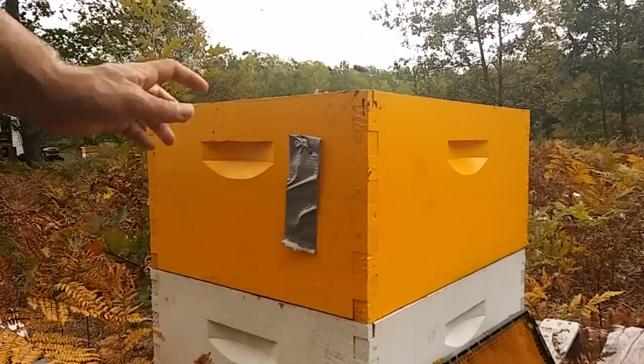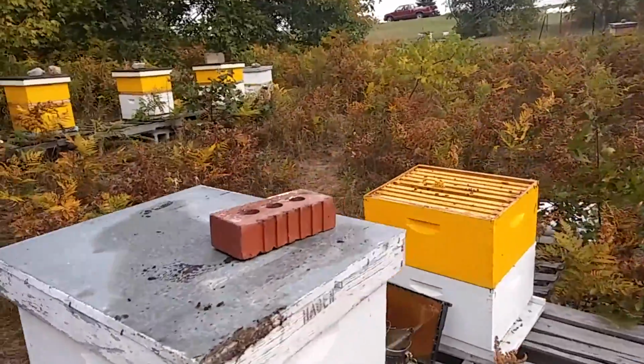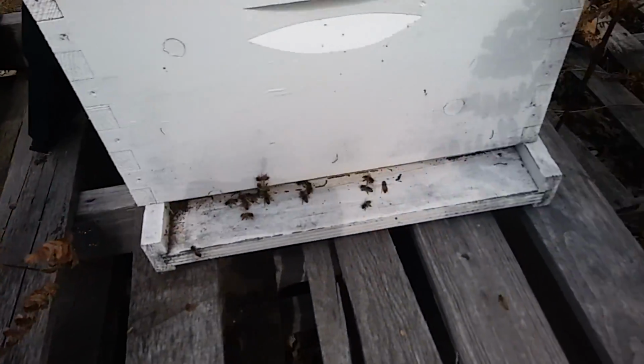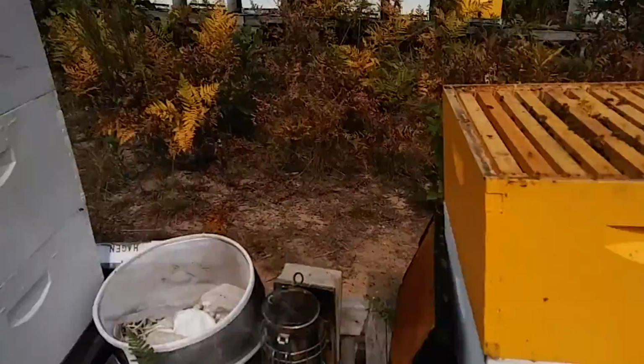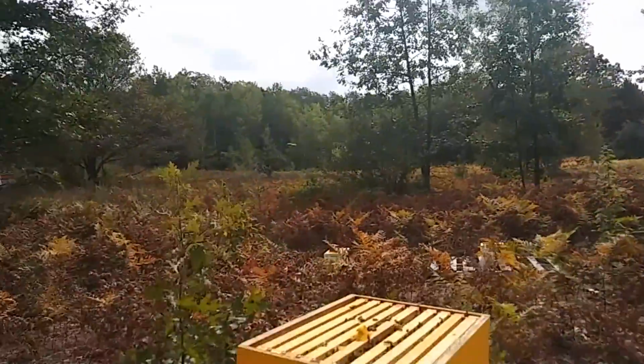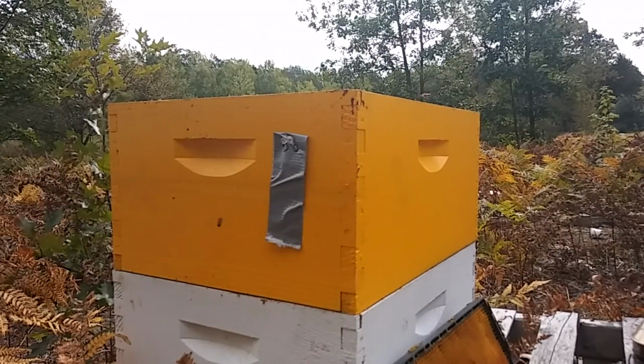The bees look healthy. I didn't see any chalk brood. I'm going to check the front for chalk brood mummies. Awesome. There are no chalk brood mummies. So, overall I'm relatively pleased. I mean, it's not the best hive we have out here, but considering what it's been through, you know, I'm pretty happy with it.